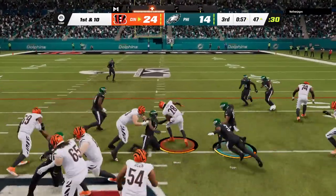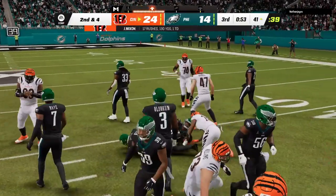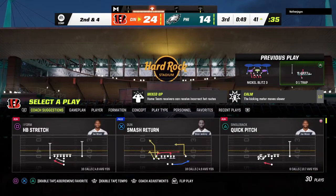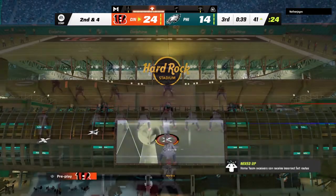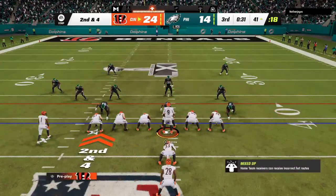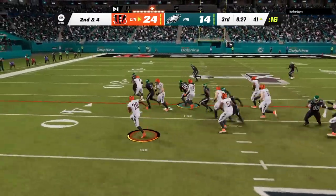Inside handoff to Mixon. And he picks up about six as he gets this down to the 41. Offensive linemen love creating space for their guys carrying the ball. But when that guy also breaks tackles and creates extra yardage, they almost feel like he's one of them, and they really embrace him.